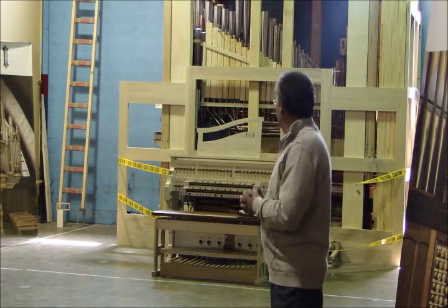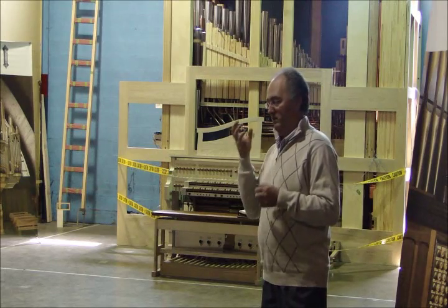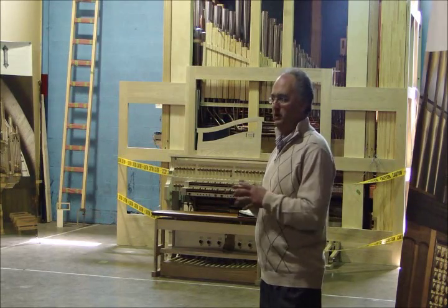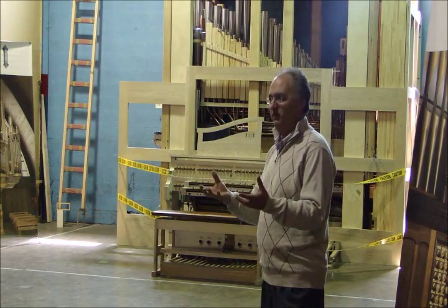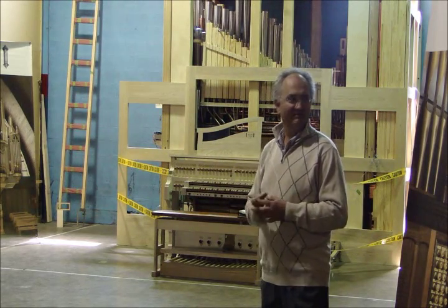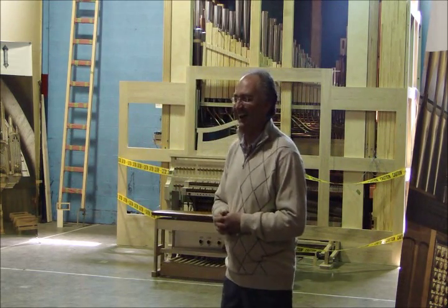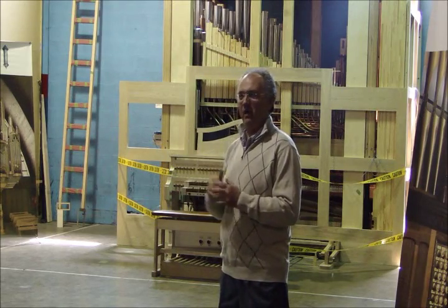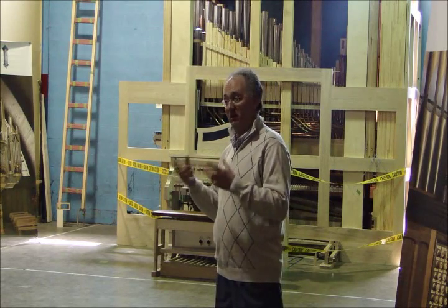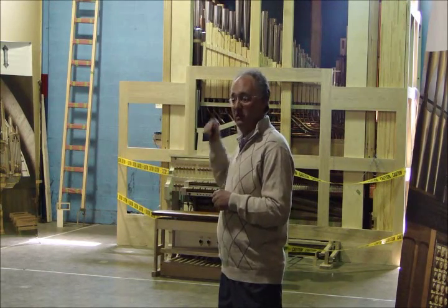It is a tracker, meaning it's a fully mechanical instrument. The player has to use the muscles to open the valves. There is no artificial assist of any sort. What you have in your hands is what you get. No electric, no pneumatic, nothing. Good luck. Well, that only raises the bar for us to make everything so precise that it actually is light and comfortable to play for an organist, because it's a mechanical linkage that connects the keys to the valves inside.